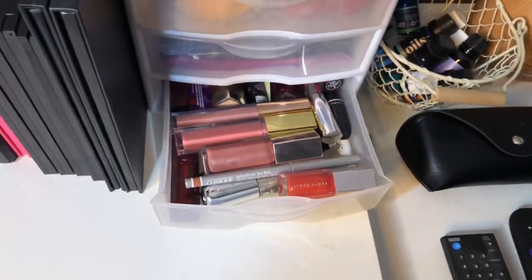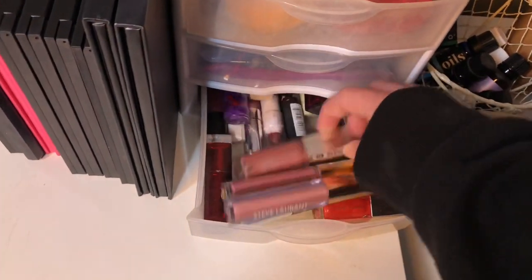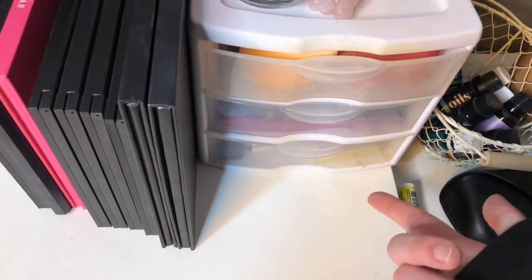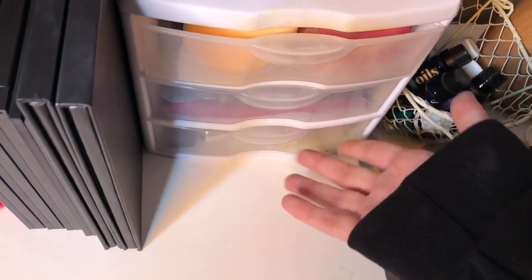Next, all my lips. I have a bunch of lip products in here, glosses, sticks. And sometimes this doesn't even close, and I barely even wear lipstick. I don't know why I have this much and barely wear it.